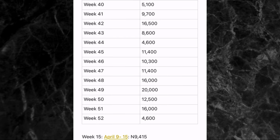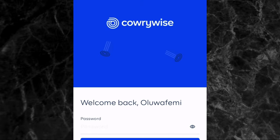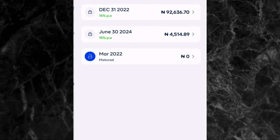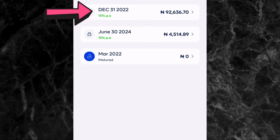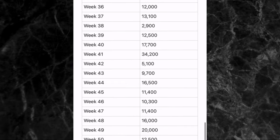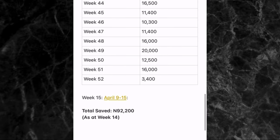So from this strategy, I've invested 129,400 naira. And also, if you go to my CarryWise where I'm saving the money, so this is my CarryWise account right here. If you come to where you have December 31, 2022, you can see you have 92,600 naira. So this is the money I've been saving from that strategy. And then let's go to savings and see the total amount of money. You can see I've saved a total of 92,200 from this strategy.